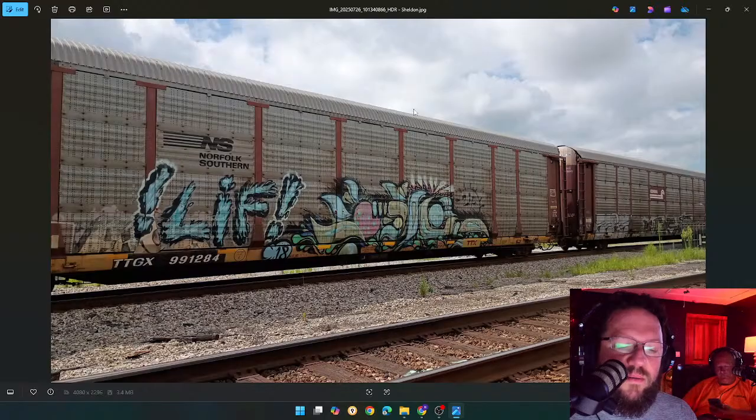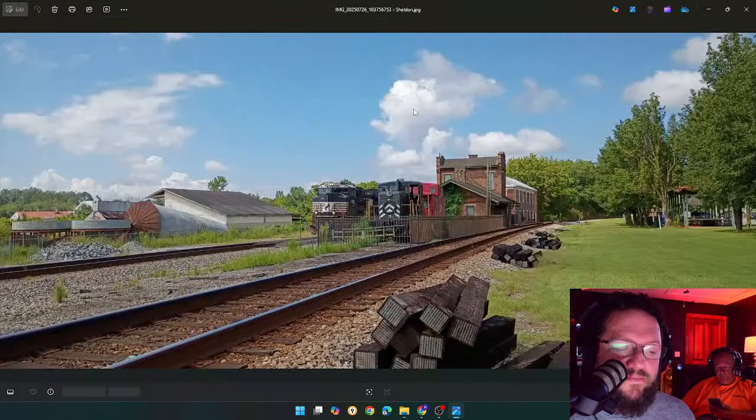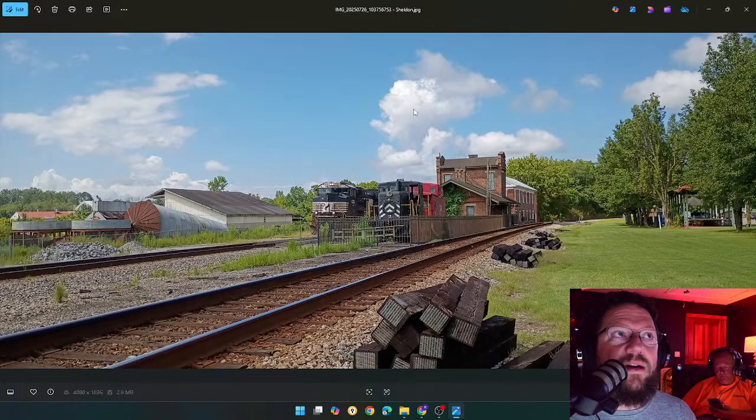Those of you who remember the days before GPS, when you had to print out your directions, you didn't have any idea where you were, and sometimes you were in a different state.